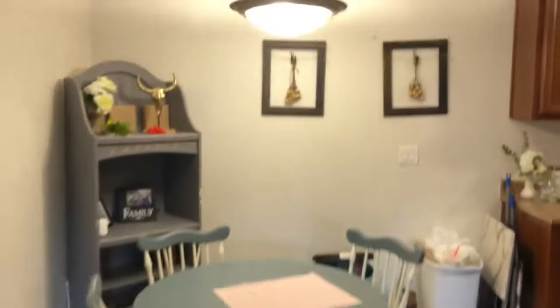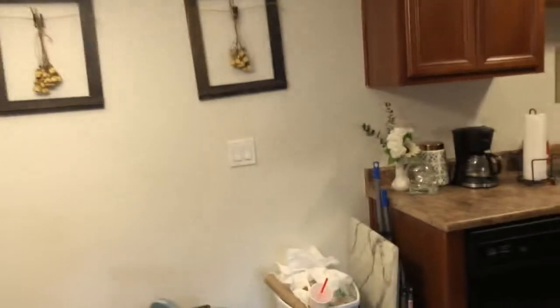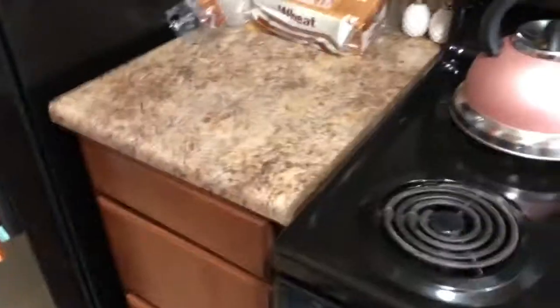Here's the kitchen area. Of course we have our recycling, and here's our table. This needs to be centered. Yeah, so she actually painted this table, so it's pretty good. And then here's our kitchen. It's pretty big, I feel like, for a college dorm.